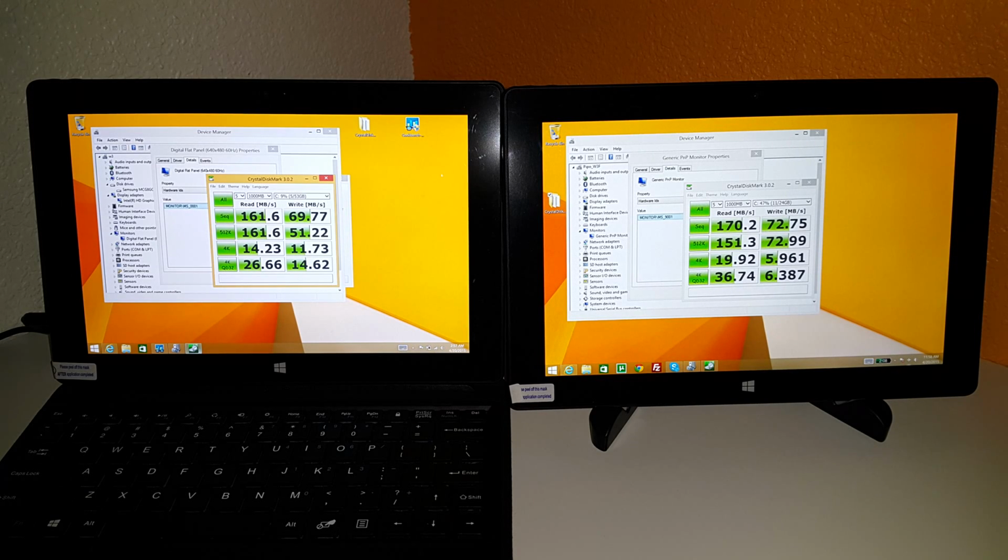Hello, it's Chris here. Just going to do a quick comparison here of the PiPo W3 versus the PiPo W3F, which is the cheaper version of the W3. Now this cheaper version, they have removed the 64GB eMMC drive and replaced that with a 32GB one to cut down on costs, and they've also removed the modem.